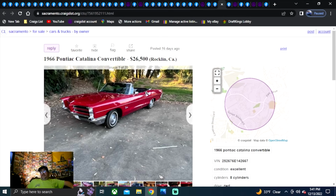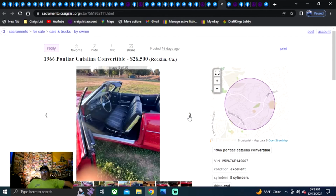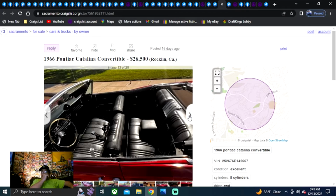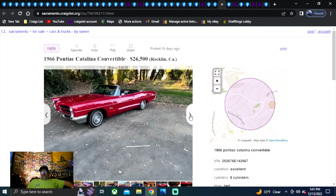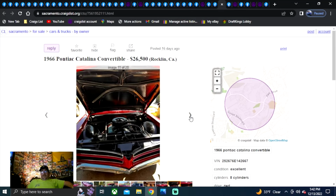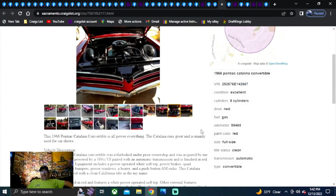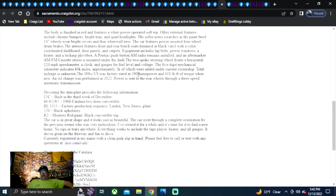So on to another one. Back to Craigslist. It's going to be another convertible. It's going to be Sacramento, 1966 Pontiac Catalina convertible. $26,500 for this one. See, he's got the top down. Will he show the top up, though? That's a pretty major thing to do when you got a convertible, is definitely show the top down and up. And there was one picture with it up, but it wasn't a good picture of it up, so you couldn't see much of it other than it does have a convertible top. So, 26.5, 16 days ago, Sacramento. If that's your area, check him out. He's got a big old description on the car with links to videos, it looks like.